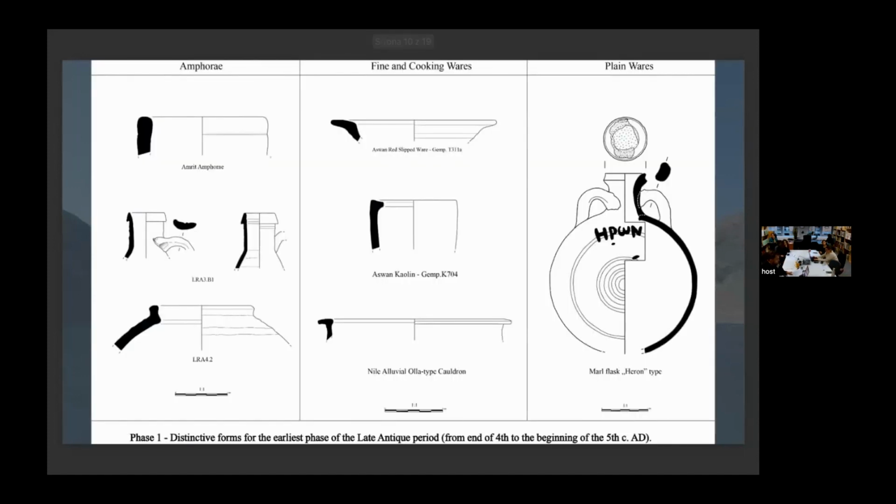So, for the end of the 4th century and beginning of the 5th century, phase 1, characteristic forms are Northern Levantine Amrite amphorae, single-handled Late Roman 3, especially type 1a according to Pieris's typology, characteristic forms of Aswan plates, an amphora dated by Gempeler, flat outturned rim Ola cauldrons fired in Nile alluvial clay, or characteristic flaring rim flasks made of lime-rich regional clay.